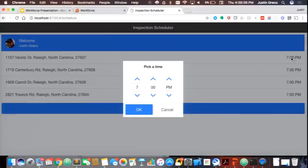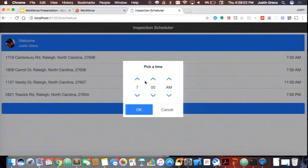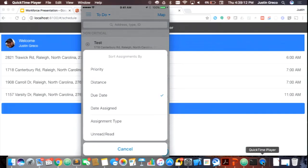So they're all just defaulting to 7 p.m. right now, but I think we have them defaulting to 8 o'clock. So I can change this one to 11 o'clock a.m., 7 a.m. So you can see this is actually updating the due date in Workforce. So I'll make this Trawick Road one. I'll make it the first one. I'll make it 6 o'clock. Hopefully this is working. And I'll go back to my app and sort by due date.